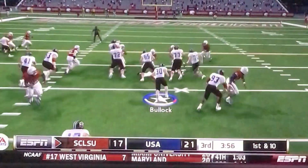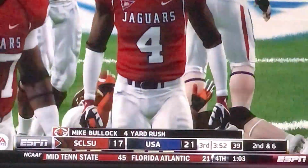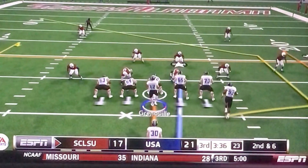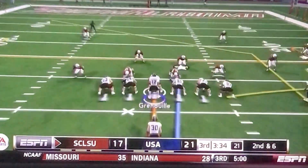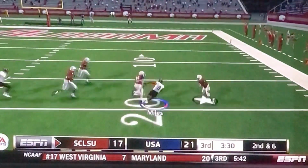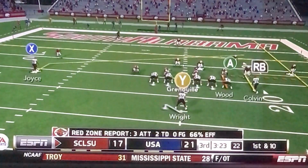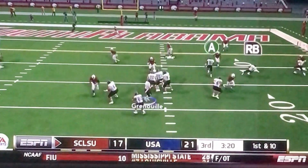Next play, there is going to be a fourth run in a row. This time it's going to go to Mike Bullock, who gets his second carry of the day for 4 yards. Really excited about how Mike Bullock is playing so far. Really a versatile player for this team, as Scott Miles brings in the catch for 16 yards.